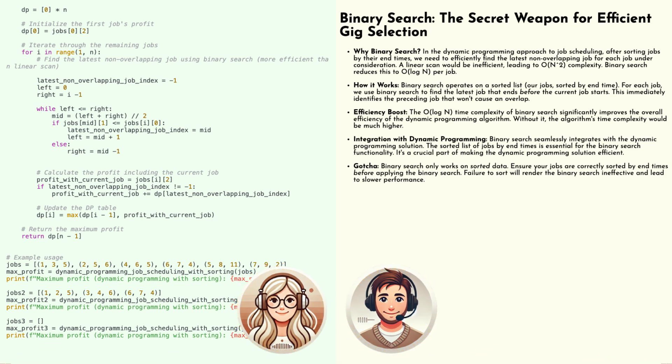Exactly. In our case, for each gig we're considering, we can use binary search to efficiently find the latest gig that ends before the current gig starts. Brilliant. We don't have to waste time examining gigs that end after the current gig.